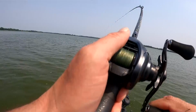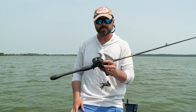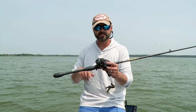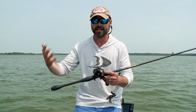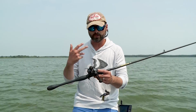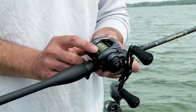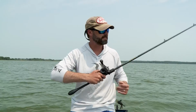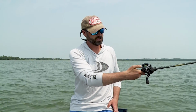Now, when it comes to the reel, this is another specialized piece of equipment that I'm fishing with here. This is Daiwa's Tatula Elite PF. The PF stands for pitch and flip, and that's exactly what we're doing. A couple big things with this reel. Number one, it's got this pitch flip button here, right? So when I'm casting, once I make the cast, I can just, look at that, I can adjust the button like that.